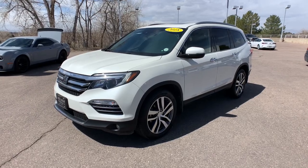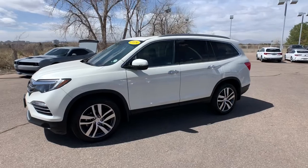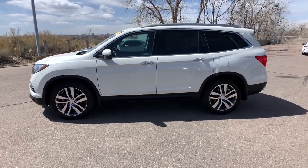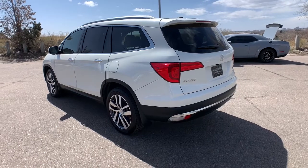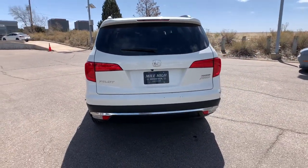Go home happy with the 2018 Honda Pilot. With less than 40,000 miles on the odometer, this vehicle stands out from the rest. Give in to your craving for an SUV that's both rugged and refined. This Pilot is versatile, spacious, and designed for all-weather adventure, as well as comfortable cruising.